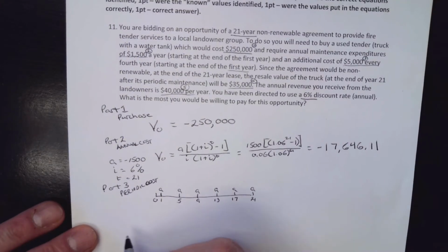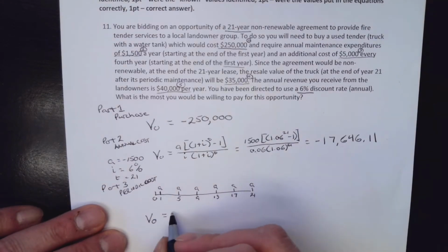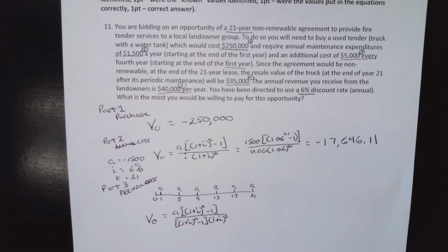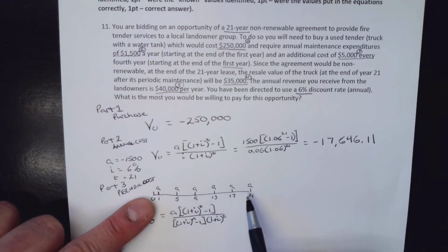So since we've looked for it, I will write it in here. Our VO is going to be A times (1 plus I to the T minus 1) over (1 plus I to the N minus 1) times (1 plus I to the T). And if I'm looking at this now, let's get into whether the 21 is what we want to use.